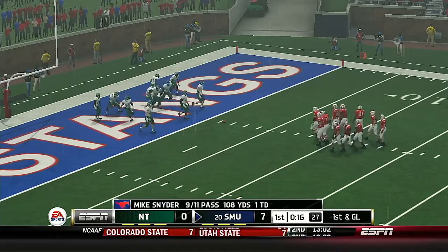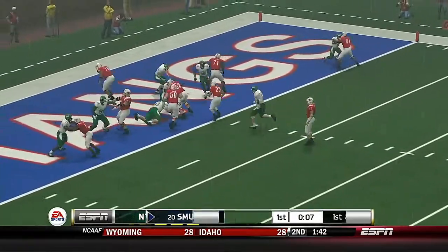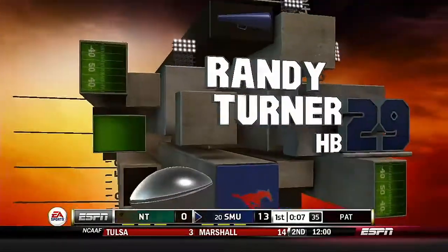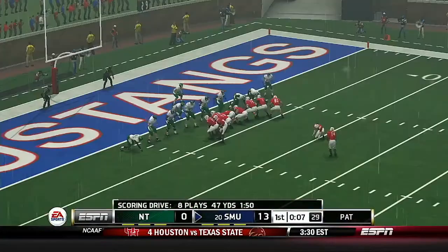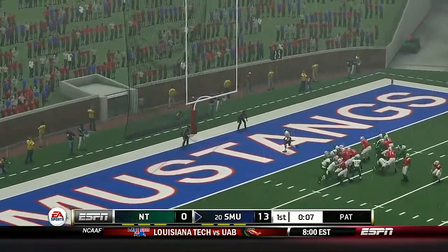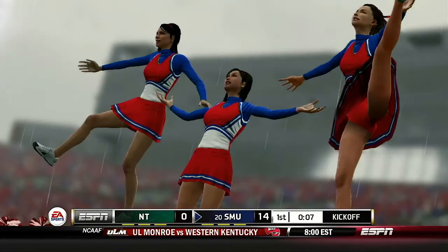And this is the eighth play of the drive. SMU is up by a touchdown. Touchdown, Mustangs. That is great, tough football right there. Getting down to the goal line and just punching it in. And he tacks on the extra point. It was an 8-play, 49-yard drive, and it's good for 7 points. So our score, 14-0.